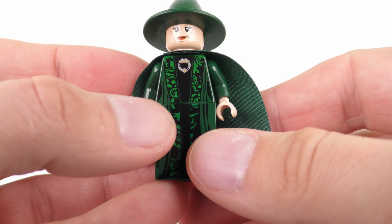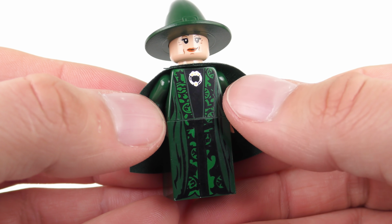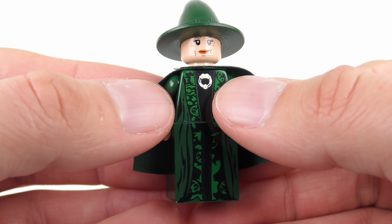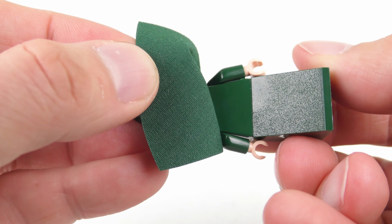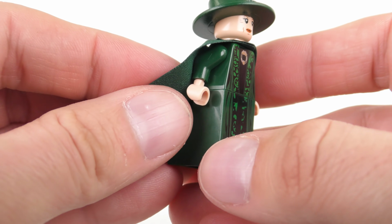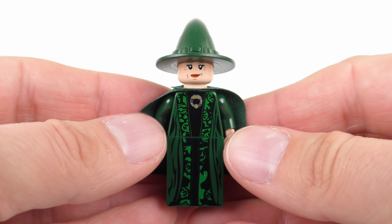The printing on the minifigure is superb. As you can see here, we have a printed skirt piece and also a torso piece here, and the continuity is very good. We also have this really nice metallic brooch around the neck. Let's see, we don't have any printing around the back. I'm not sure if we were printing backs of minifigures back then, but we do have this kind of papery cape. She's fantastic, and that is our 2010 Professor McGonagall.